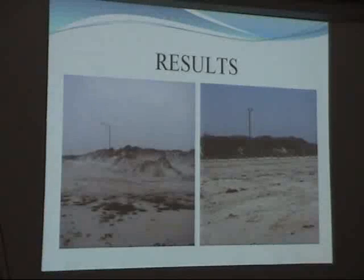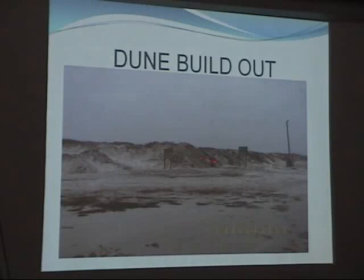As a result of putting it on the forefront of the dunes, you start getting all this dune build out right here. In 1999 or 1998, this light pole went into the ground. This is in Port Aransas, just south of the ship channel. At that time, the forefront of the dunes was about 6 foot behind where that pole is right now. So that's how much build out we've had in 10 years. It's a fairly healthy dune system, but we're starting to get into some beach narrowing, beach access issues. Here you can see another sign of it.